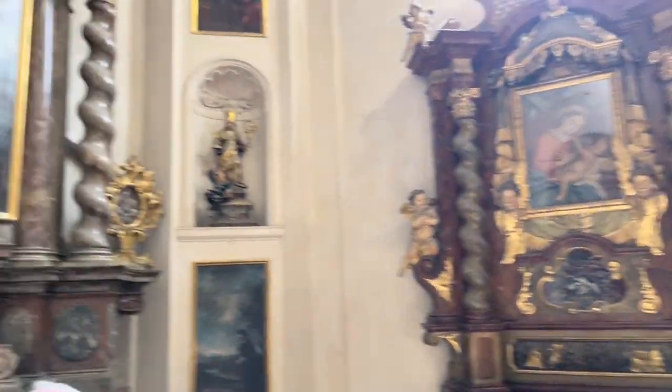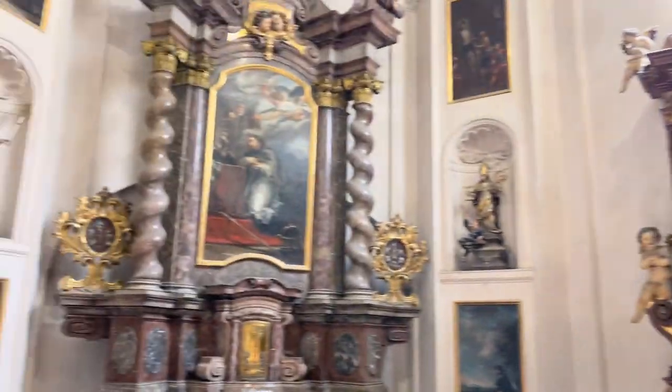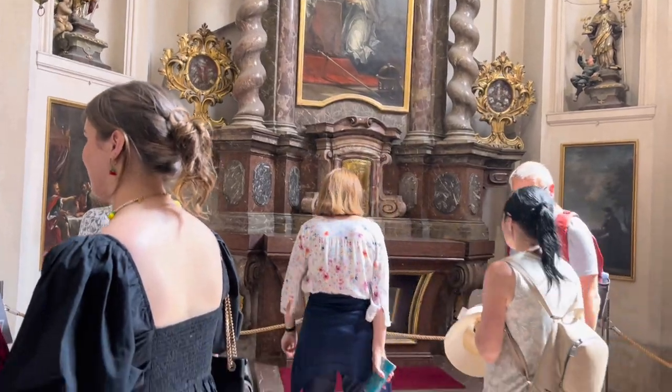Unlike St. Vitus Cathedral, St. George Basilica is smaller but has a unique simple facade design, and its interior is very rich in historical artifacts.